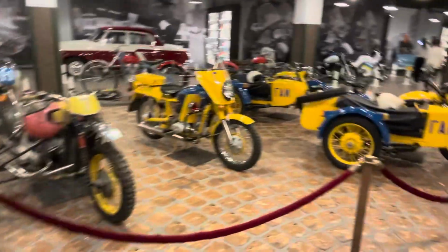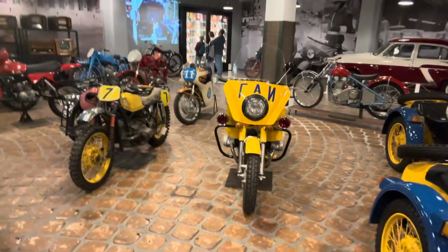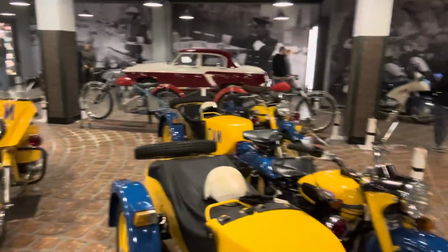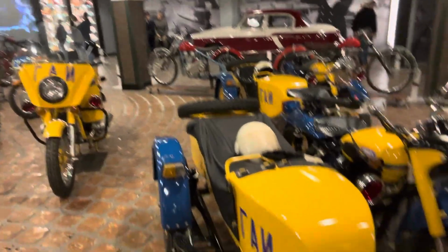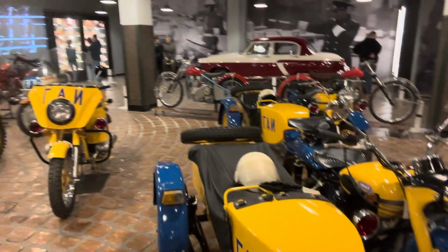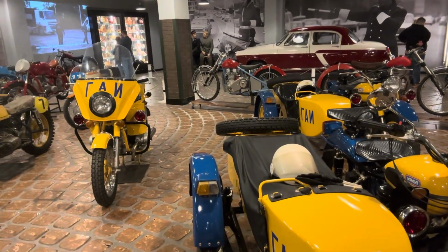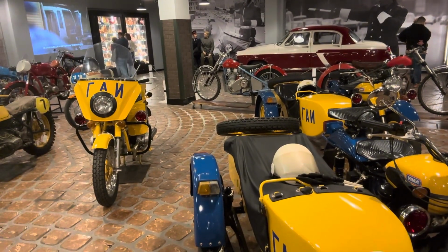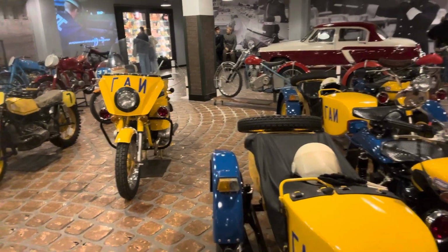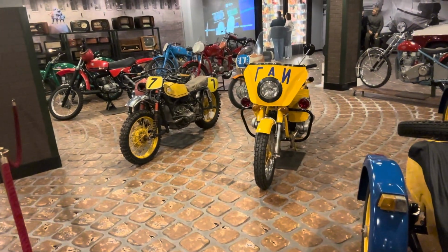Now we're going to hit the old Russian motorbikes. I don't know what Guy is, G-A-I. IMS. For a long period of time, heavy motorcycles with a sidecar were the main transport for Soviet Union militiamen, as the army was considered the first main customer of heavy motorcycles. The militia consistently appeared as the second customer.